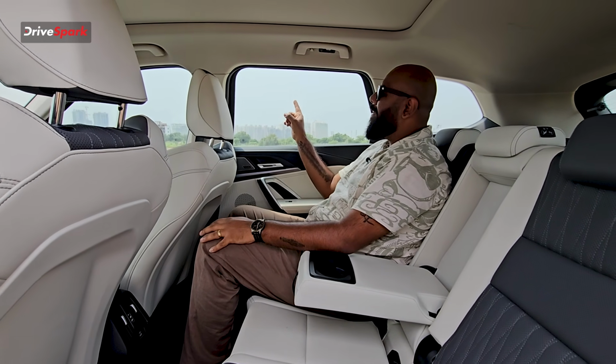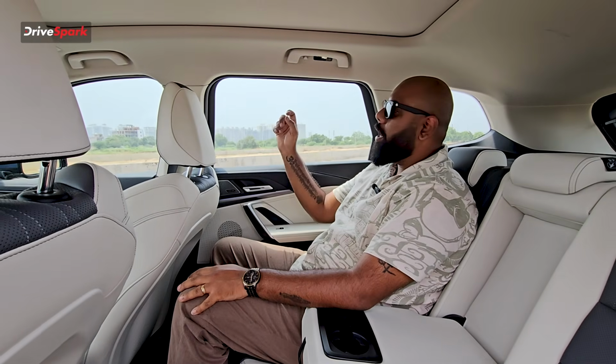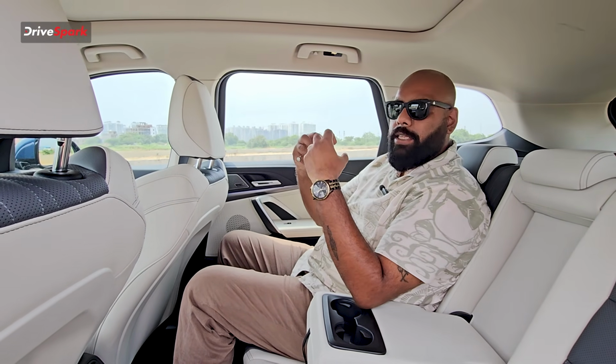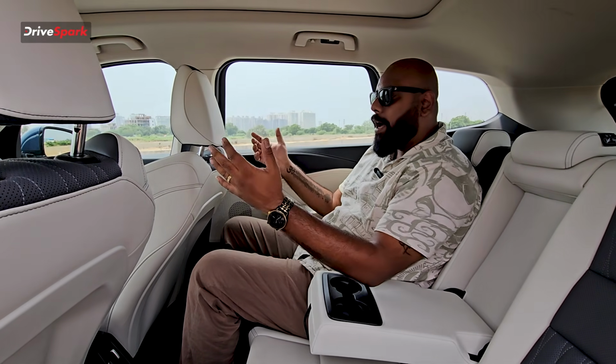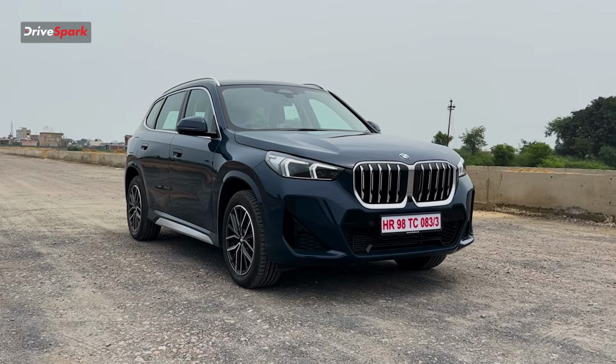Now however, I feel that shades are missing from here, but these glasses are the UV cut glasses, so they are green in color, and the harsh sunlight does not enter the cabin. But anyway, shades should have been there, which are not there. So I think now let's go drive the car and tell you how the X1 is to drive.